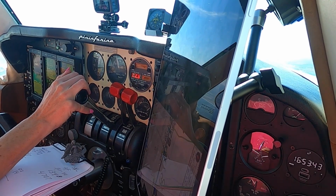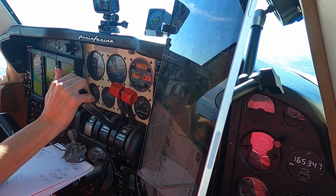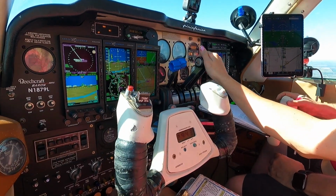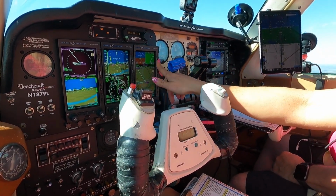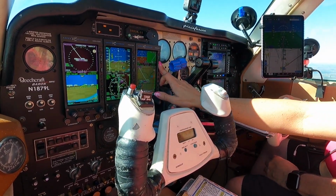Baron 79 Lima, report cancellation of IFR in the air on this frequency or the ground 134.8. Traffic, 12 o'clock, 5 miles southbound, altitude indicates 1,700. They've been in the pattern at Spearman Airport. You're 1 o'clock, 4 miles to the left.